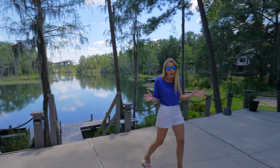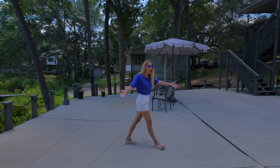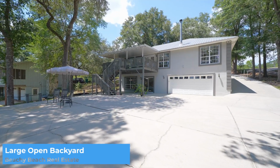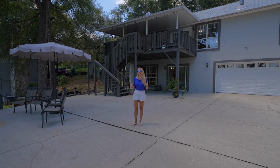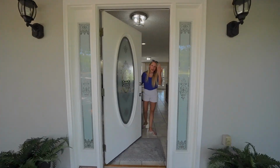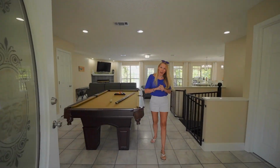It's exactly the little amenities and the details that you'd want to be living on the water. And it doesn't really stop there. Look at all of this backyard. It's all concrete. One, it's just easy, and two, it's a party. It's stunning out here. Hey, come on in and welcome to your waterfront home.